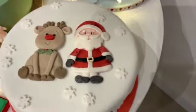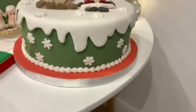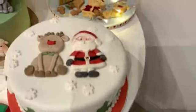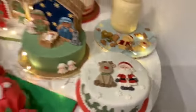Oh, it's in Cake Decorations and Sugarcraft magazine. Yeah, it might be in our advert. I haven't seen it yet. Yeah, okay. So they're just your nice, quick, easy, simple cakes.